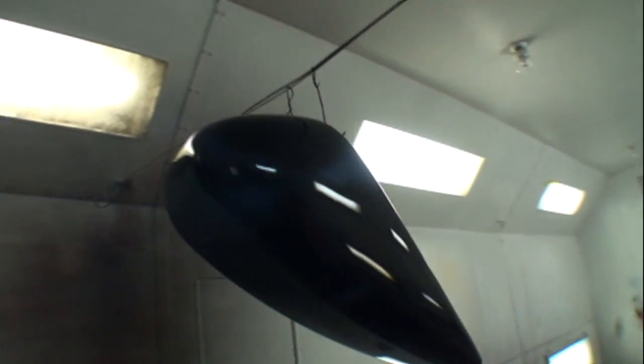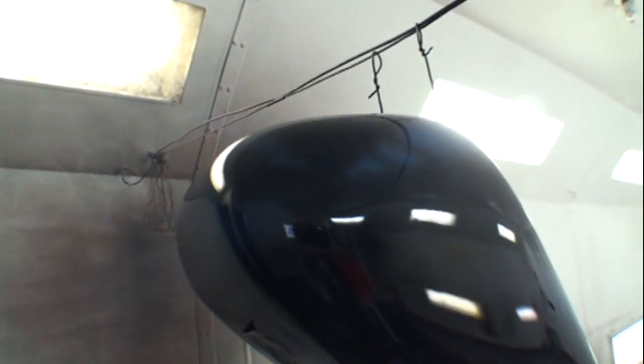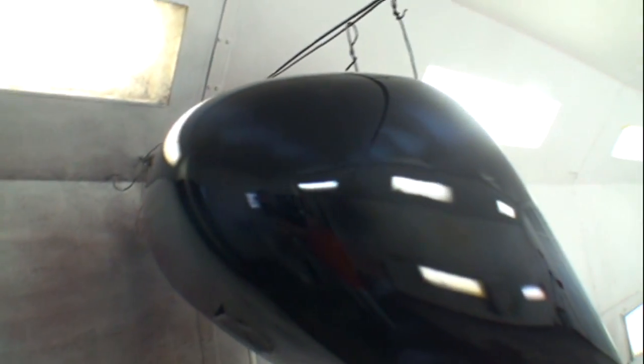Let's take a look at it and see what it looks like after we fix the problem. All right, what are you thinking, Paul? Not even the same tank. You can see by the shine on it. Look how it laid down. No orange peel. I can see your reflection in it, and that's only sealer. That's not even clear coat, dude. So I think it came out really, really nice.